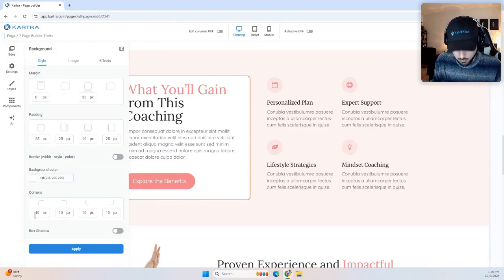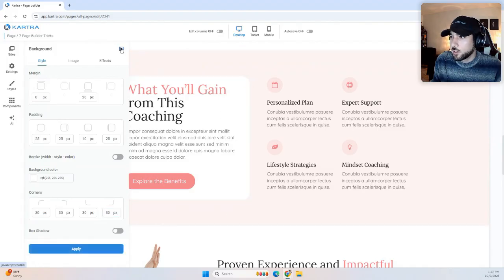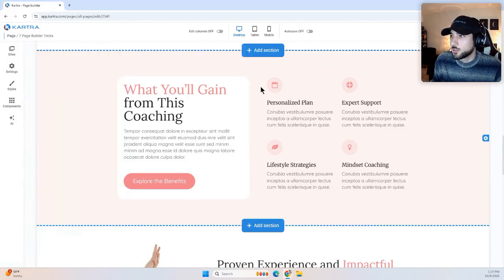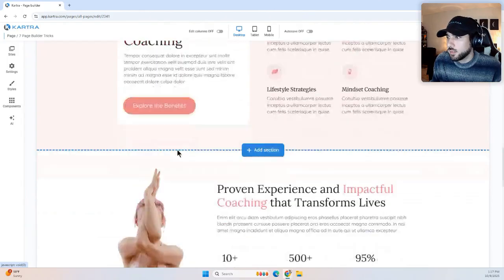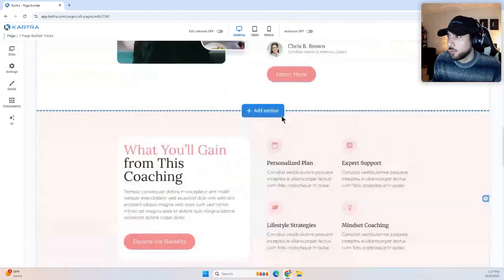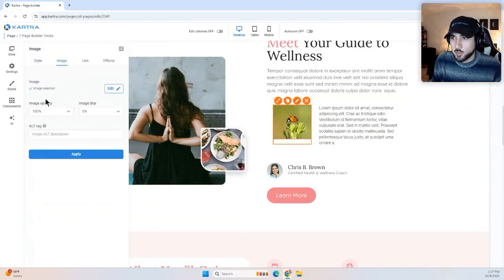But if we keep increasing this value, let's say we make them all 30 pixels and hit apply. Now we have larger rounding on all the sides of our box here to give it that nice rounded look. And you can do this for boxes on your page. You can also do this for buttons and images as well. So if we go up to our image here that we added earlier, this little ladybug, and we wanted to round the edges, all we had to do was edit it and make sure we go to the style tab.